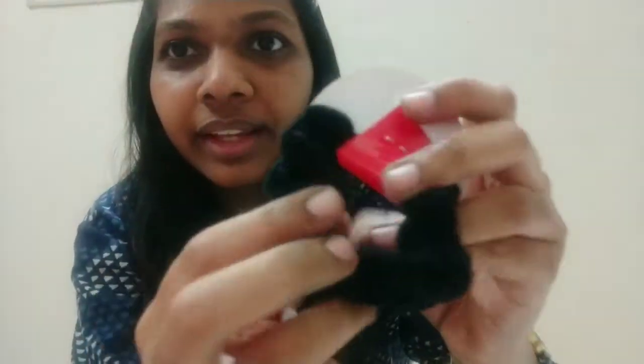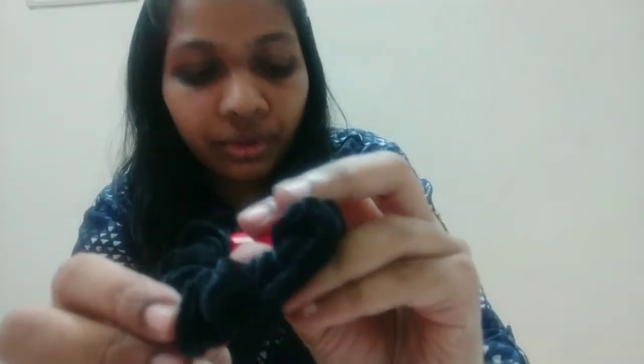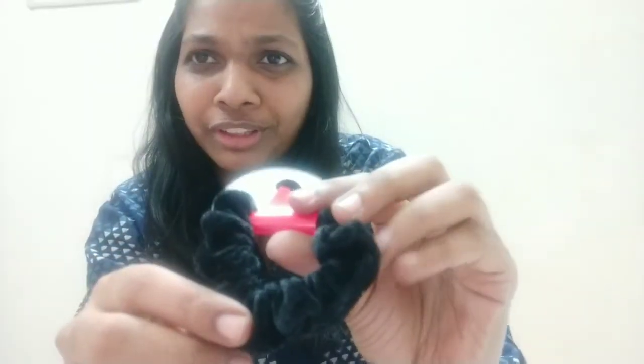Next, I got these two rubber bands. They were priced at 10 rupees each. And they are like the velvety material that don't pull my hair, because my hair is already falling.